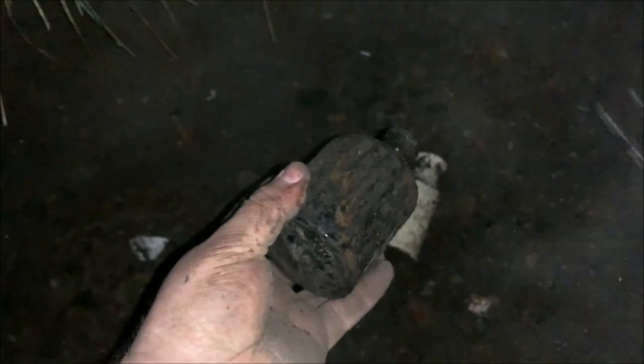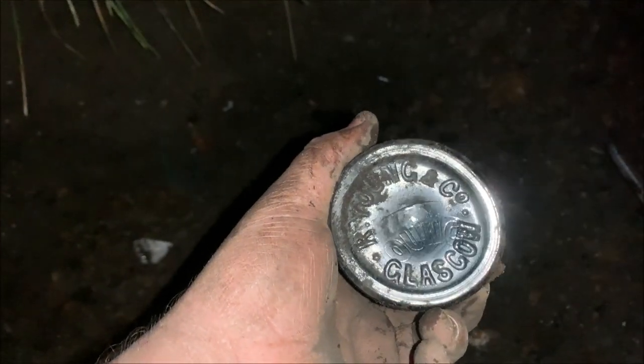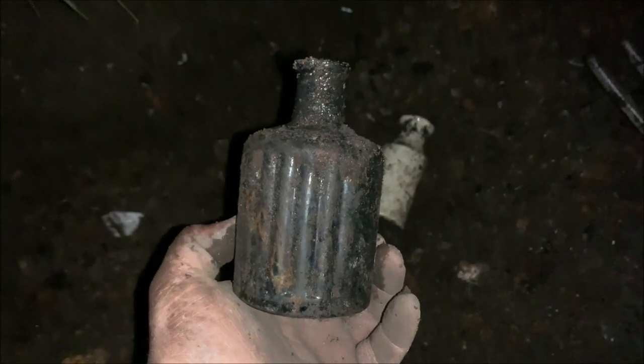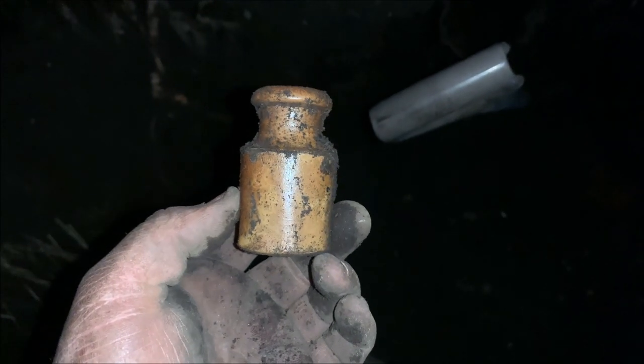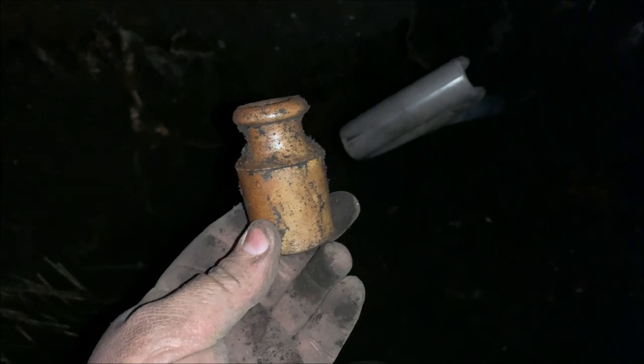Nice inkwell. And of course we have a rare poison from Young & Co Glasgow. Quite a scarce poison. Should be Young & Co. Yep, Young & Co Glasgow. And that'll be a blue poison bottle. Bit hard to see, but that is a braw blue poison bottle. Well, I do like my salt glazed inkwells. Check that one out. It's a beautiful mini brown one. About three or four different variations I've got of this now.